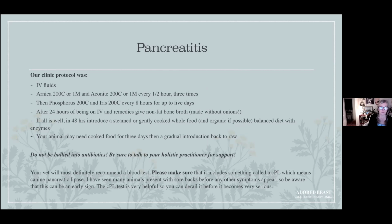So in our clinic, what we did was we would give intravenous fluids, arnica 1M or aconite 200C, and we would do them every half an hour, 3 times. Then we would be giving phosphorus 200C, iris 200C, and we would do them every 8 hours for up to 5 days. After 24 hours of being on IV and remedies, we would recommend that the pet parents give non-fat bone broth without onions. And if all is well, in 48 hours, they can introduce steamed or gently cooked whole foods, organic if possible, a balanced diet with enzymes.